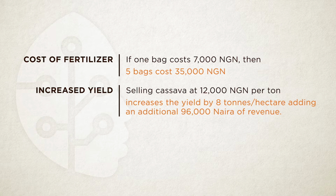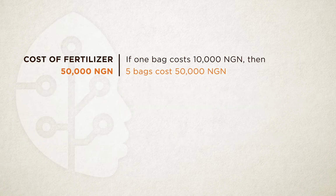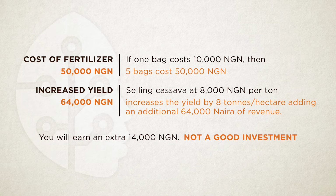The cost of the fertilizer was 35,000 naira per hectare, but the total revenue is 96,000 naira. This means you will make an extra 61,000 naira, so this investment is worth it. However, if the fertilizer was more expensive, say 10,000 naira per bag, and your cassava price was lower, say 8,000 naira per ton, you would only make an extra 14,000 naira, which may not justify the expense and labor of applying fertilizer in your field.